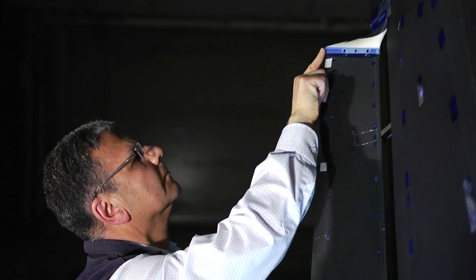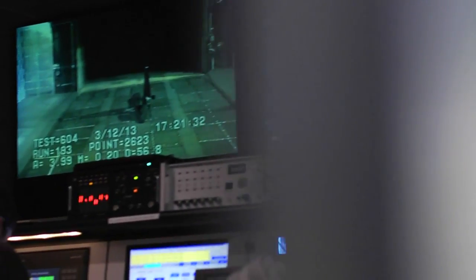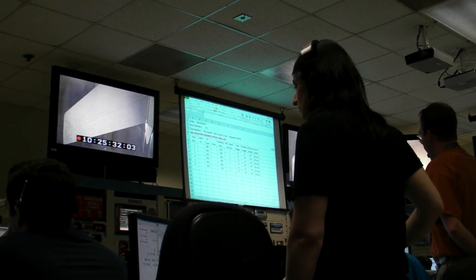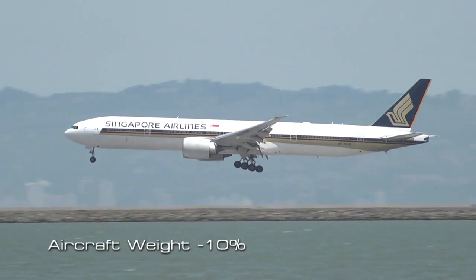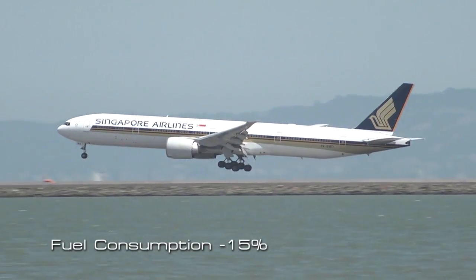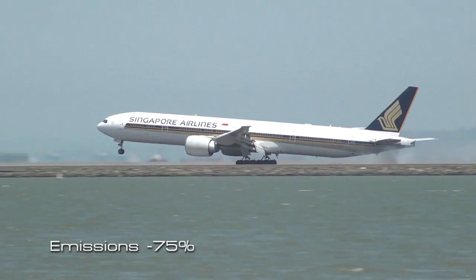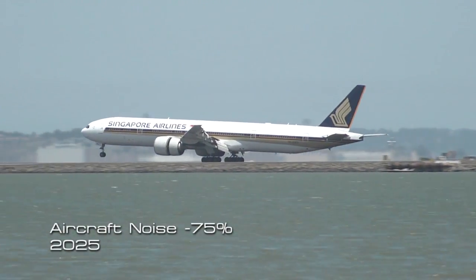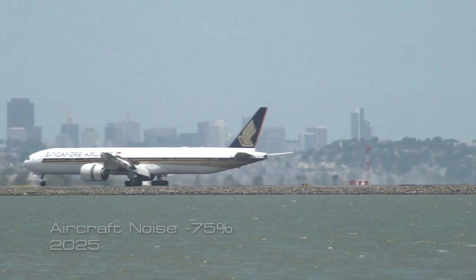When the Environmentally Responsible Aviation Project was first implemented, it was clear the stated goals would be hard to reach. The team was tasked to reduce aircraft drag by 8%, reduce aircraft weight by 10%, reduce fuel consumption by 15%, reduce emissions by 75%, and reduce overall aircraft noise by 75%, all by the year 2025.